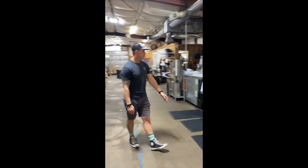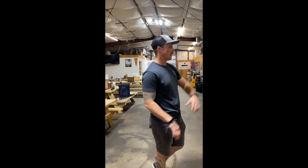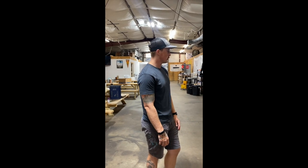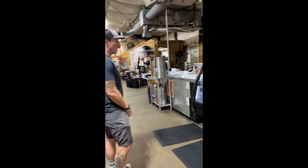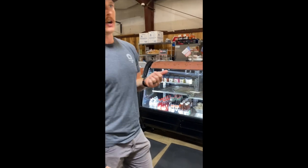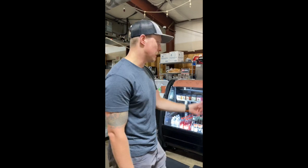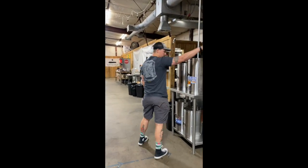Deli case, which is not super stocked right now because we'll pull stuff out and stock it tomorrow morning before we open. But that's where we keep our cold drinks, sauce, tallow, pickles, things like that we sell. On any given day, we'll have stuff like sausages, burger patties, pounds of bacon, things like that, vacuum sealed in there. And then we've got our to-go side here.